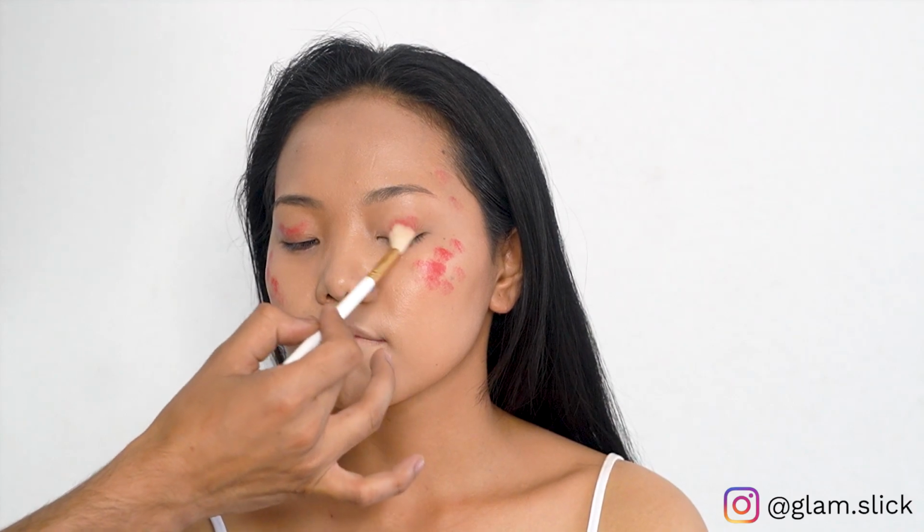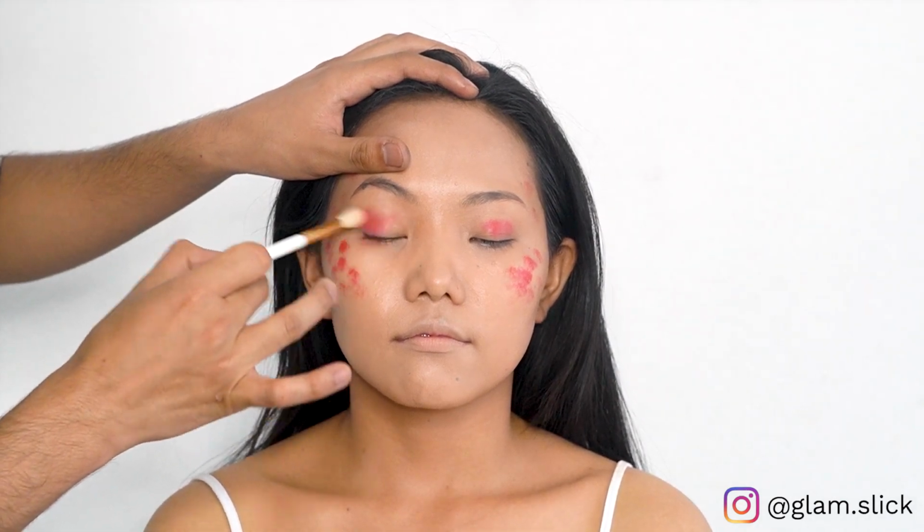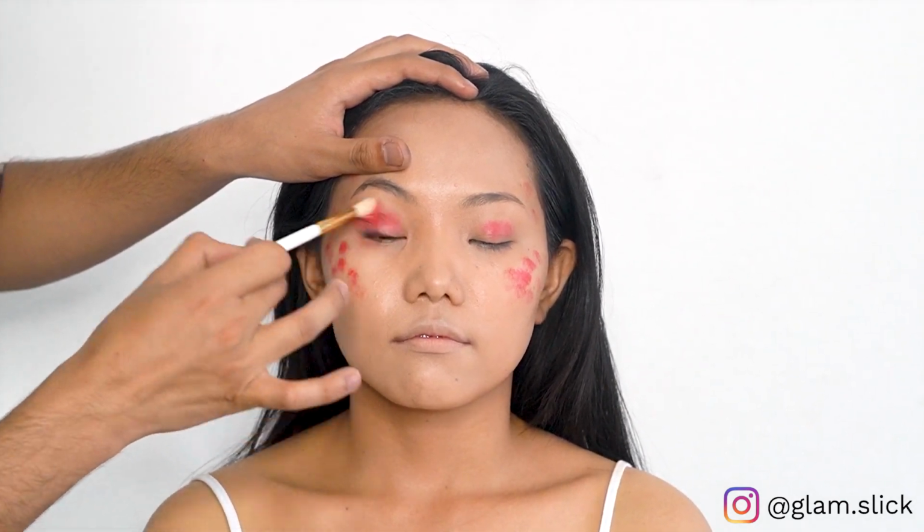And for her eyes, I'm using a small blending brush to make sure that everything is perfectly blended. And for her cheeks, I'm going to use a beauty blender.